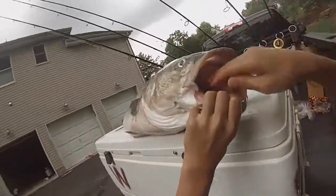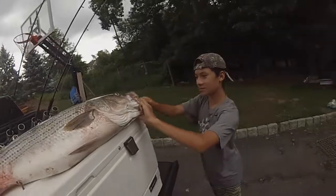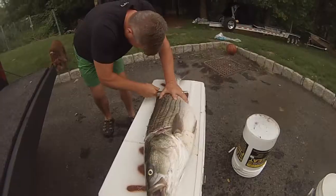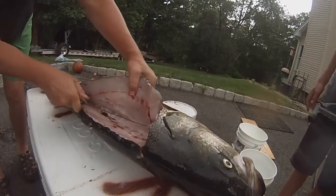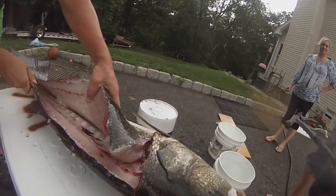Yeah, there's a little bit of ice in there. But yeah, I can put my whole fist in there. Here, pull him up like this so we can see him. So there's the full striper. Yeah, he's nice and cold. Perfection, guys. Exactly the way you want it.